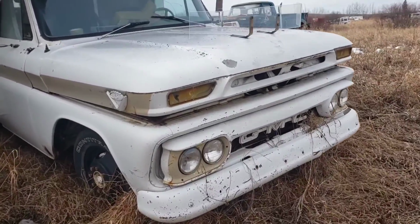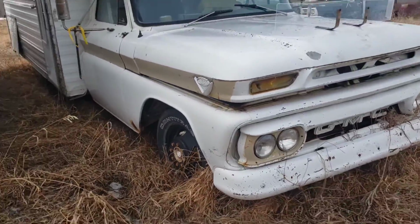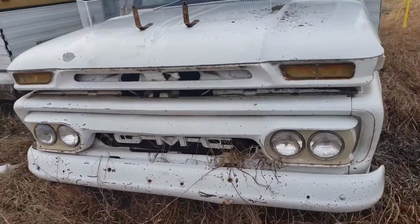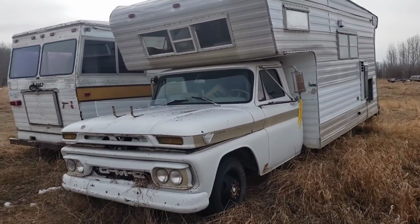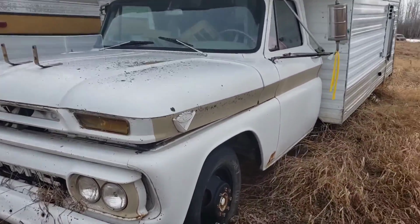Like a 1963, maybe GMC. This thing is in awesome shape. The front clip on this. Old camper, that's a pretty cool unit right there. That's in wicked shape.